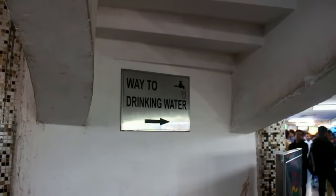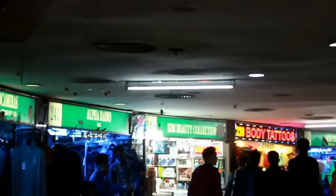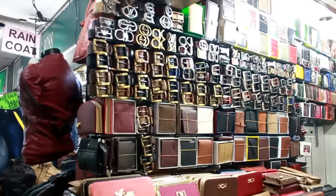Palika Bazaar is an underground market located below the inner circle of Connaught Place. It is named after Palika Bazaar of Mumbai. It has 380 numbered shops selling a diverse range of items. However, the market is dominated by electronic items and clothing.